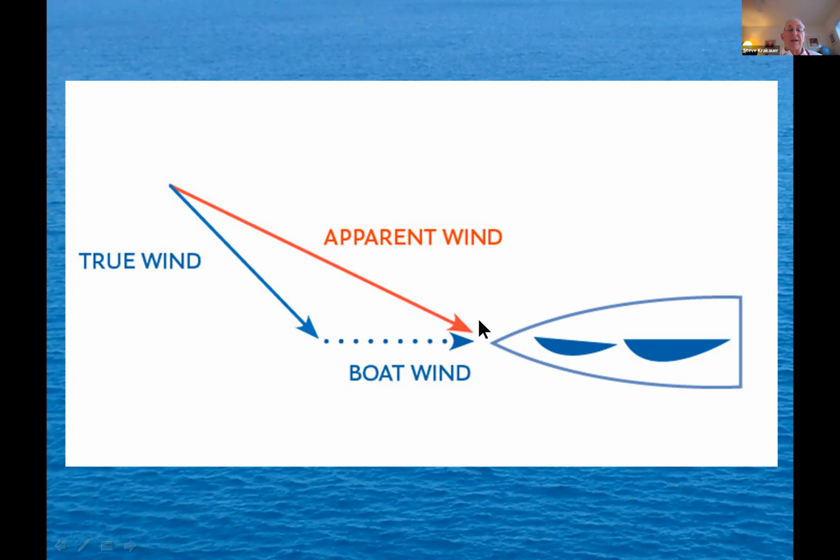The way to remember that is, where would the wind be coming from if you pointed the boat into the wind, but it wasn't moving? It would be coming from straight ahead. So the apparent wind, or if there's no wind at all and you're out sailing and you're motoring, you only feel the wind coming from straight ahead, no matter which way you go. That's the apparent wind. So the apparent wind, we always say, appears to be coming from a more forward position than the true wind.